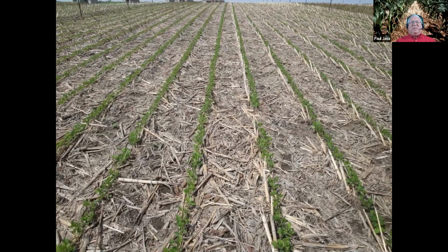And again, that previous field I showed where we're planting, this is a few weeks later. You can see the soybeans are coming up nicely. You can see a lot of the residue disappearing. The planter knocked it over and got it down in contact with the soil. Now the soil microbes are breaking down that residue.